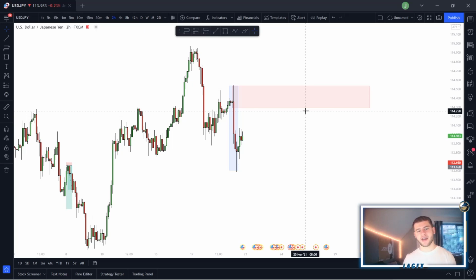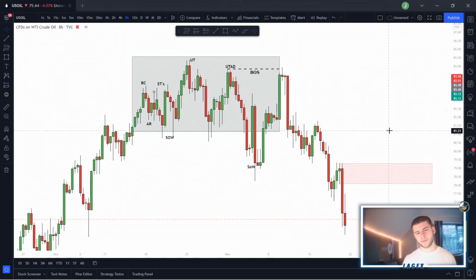That is probably the only thing I would look to enter on. However, as I said, because I don't really know the future direction of this market, I will stay away from trading it. However, to you guys who prefer those much shorter term aggressive entries, this is definitely something to be watching.